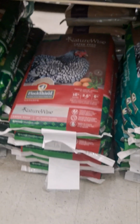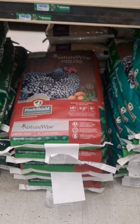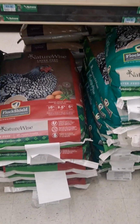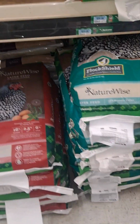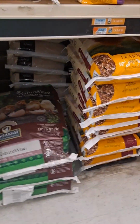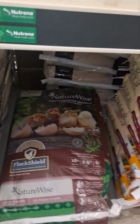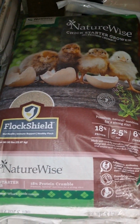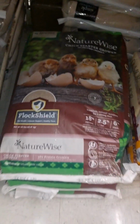Not much of a savings, but Nature Wise, from the scratch green to the meat bird feed that I've always used for my meat birds, and the scratch that I've recently switched over to, great feeds. So I absolutely love them, and I would love to switch over to them completely. My concern is my local feed store does not carry it regularly. I've got quite a bit of chick feed at home, but once I'm out, I am going to switch over to this more than likely, and we will give that a try and see how the baby chicks do on that versus the Purina brand.